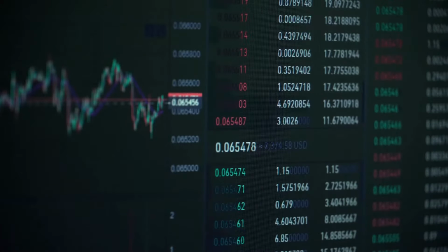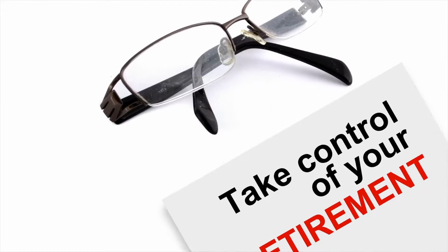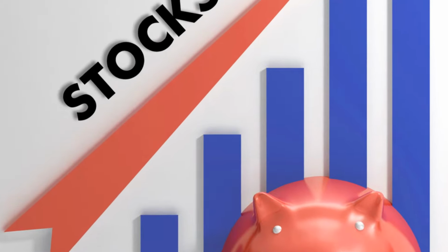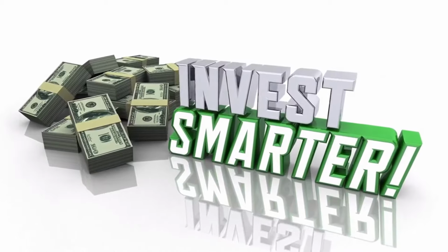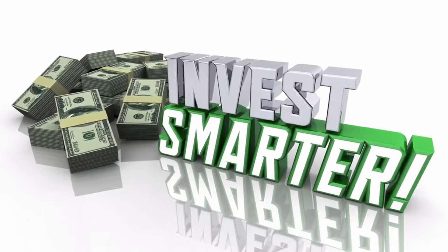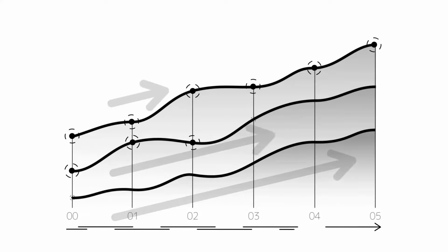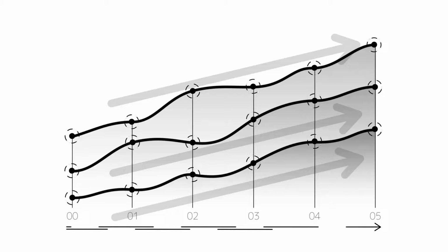Now let's talk about the difference between long-term investing and stock trading. Think of long-term investing like planting a tree. You carefully choose a healthy sapling, nurture it, and patiently wait for it to grow into a strong, mature tree that bears fruit year after year. That's the essence of long-term investing. Buying quality stocks or funds and holding onto them for years, even decades, to benefit from compound growth.